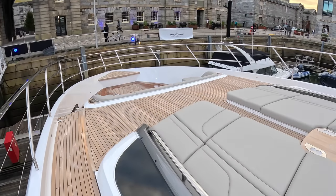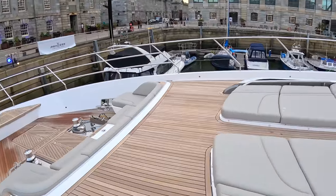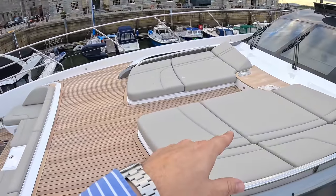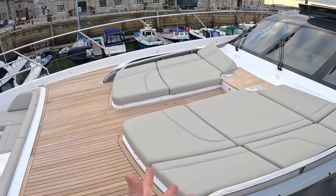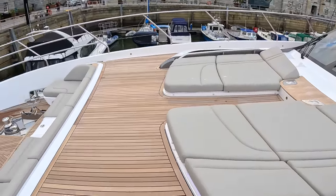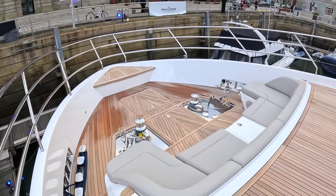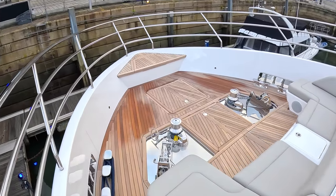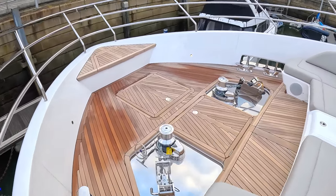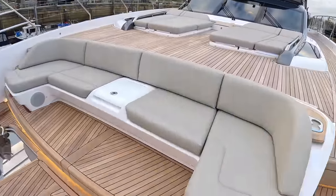Now, I mentioned the escape hatch in the owner's cabin on the main deck. That's underneath one of these sunbeds, not quite sure which one. But yeah, you push that up and you come out through here. So that's where that basically escapes to. And the one then on the lower deck, that escapes up into the galley areas we saw. We come down here, another seating area. That's what I mean about it being the full length of the boat. It's just vast. Look at that.